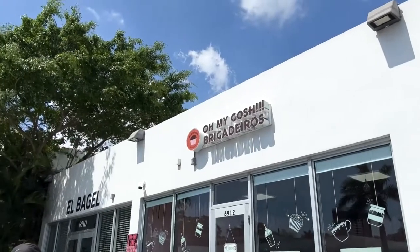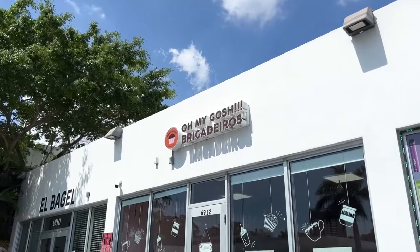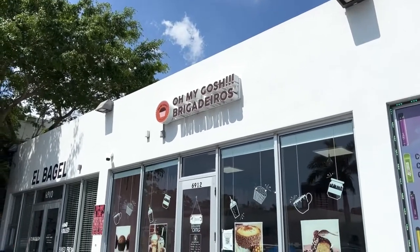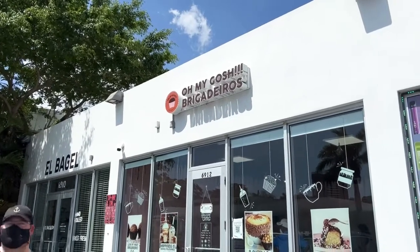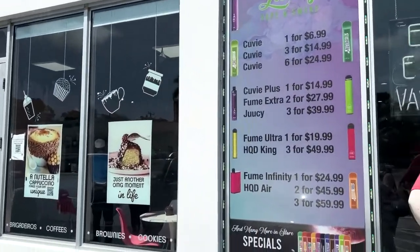So we're still in Miami and we're now at, oh my gosh, Brigadeiro. If you don't know what a Brigadeiro is, it's kind of like a truffle. It's made of chocolate and sweetened condensed milk. I've never actually had one, but I've been wanting to try one. So we're going to go in and get a couple to try.